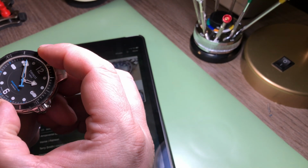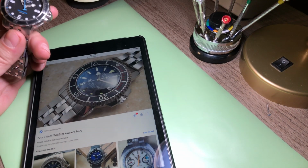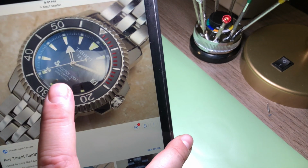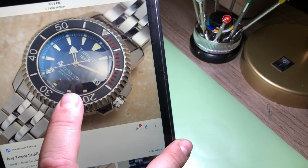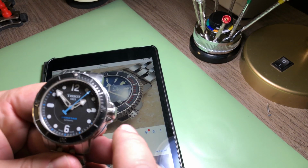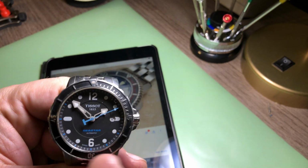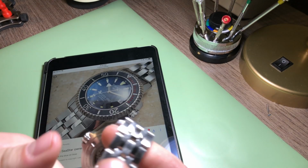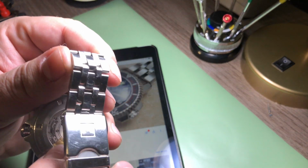So the dial was changed a little bit from the first Seastar. The logo no longer had that cool fancy S that looked like a seahorse. You know, this one says Seastar 1000 automatic. This one still had a logo on it, but now it's a stylized font. Doesn't say 300 on it anymore. Does mention that it's automatic. The 300, I think, is mentioned on the back. Yeah, 30 bar, 300 meters.